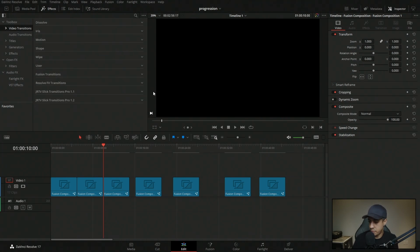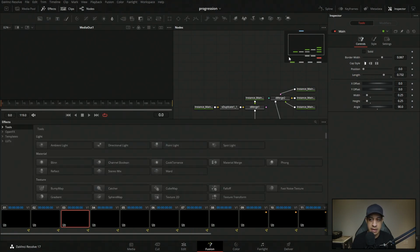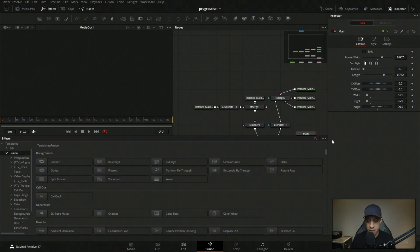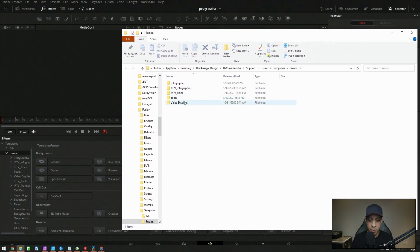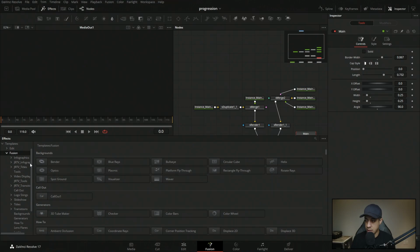If you're talking about, because there's a little bit of talk about Fusion, Fusion works a little bit different than the edit page, because in Fusion we can make our own folders. When you go to add anything into the effects library, now I know mine looks a little bit different because it's going across the bottom, but in your templates, when you go into Fusion, in your Fusion folder, if I click this little button and go show folder, this is going to open this up, and we can actually create our own folders and then put all of our template files in there, right? And that would also be shown over here.